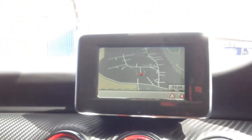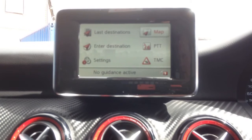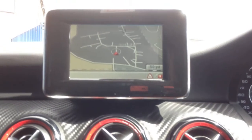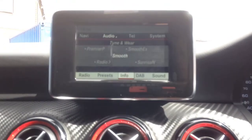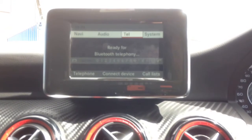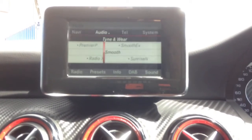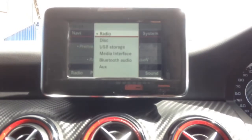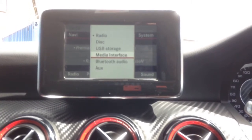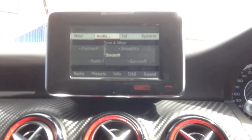So DAB radio, there's your navigation, so it's all postcode entry. Now from here, if I come out of this section and we press radio, you see DAB radio, FM as well, and we go up to the top, it's got Bluetooth telephone preparation, the navigation we've seen. But then if we look at the bottom here, and on the audio side, it's got CD player, USB storage, media interface so you can get a particular plug to match your device, Bluetooth audio and auxiliary input, so they do everything. They're a great system, very easy to use.